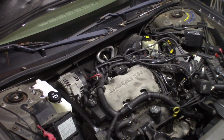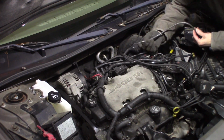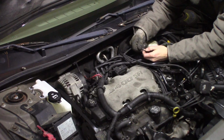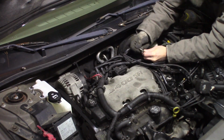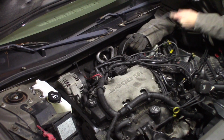Pulled front wires, got in the back, pulled backs. First thing I notice, right there, this wire's shot. It's rubbed through, burned through, or it was rubbing on something. It's rock hard. There you go, see? Rock hard. This one's shot. That's part of the problem here.